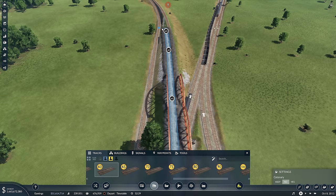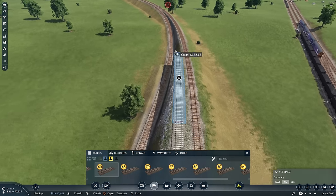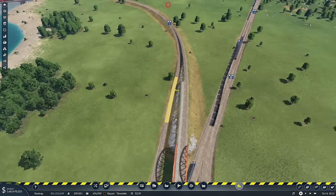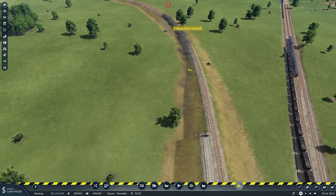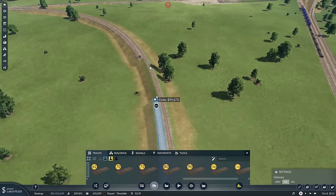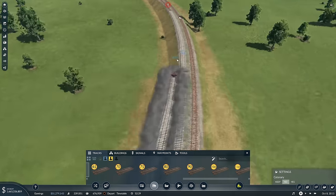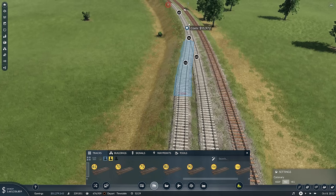Right, that's going to come across the top. Now, are you going to let me... No, of course you're not. What a ridiculous idea. A ridiculous notion that it's going to let me do that. Right, build you there. We're going to build you all the way around there. And then this route can just, as a temporary fix, come up there. There we go.